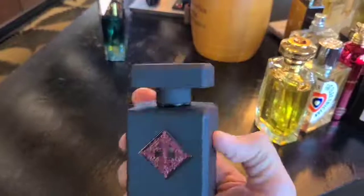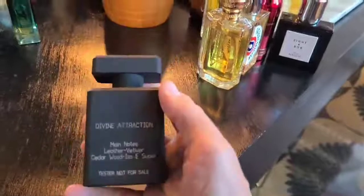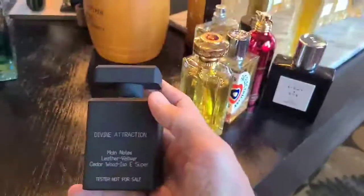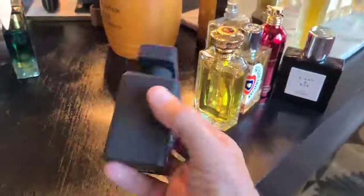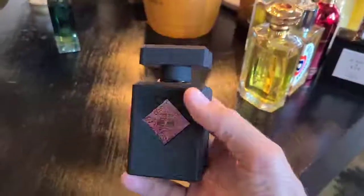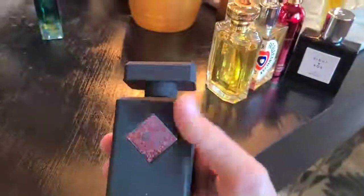This is coming in at number 3 from Initio Parfums Prive. This is Divine Attraction, as I was just saying. Little known, you know, most people, of course, think of Side Effect or one of the other fragrances that are really popular, Oud for Greatness from this house. But, you know, the house overall is just really fantastic. Of course, you get these incredibly cool bottles, but if you want a vetiver-based fragrance and you love this house, try that one.